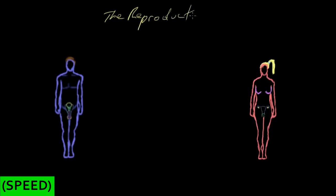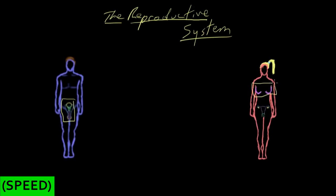Welcome to the reproductive system. So let's start by asking, what is the reproductive system? It's basically a system in our bodies that includes our sex organs and certain parts of our brain. You can see the sex organs here on the male and here in two places on the female. So this system within our bodies allows us to reproduce. It allows us to make babies.